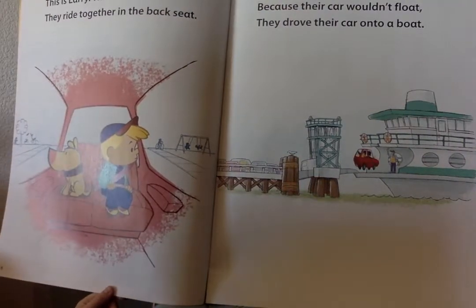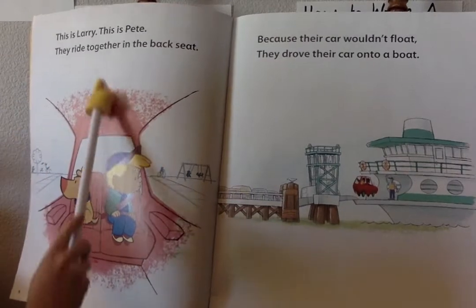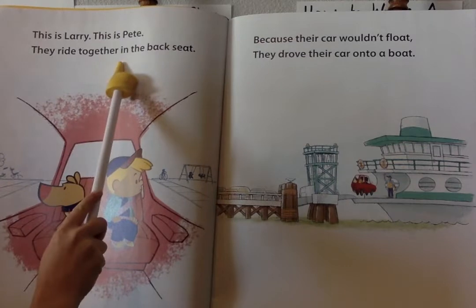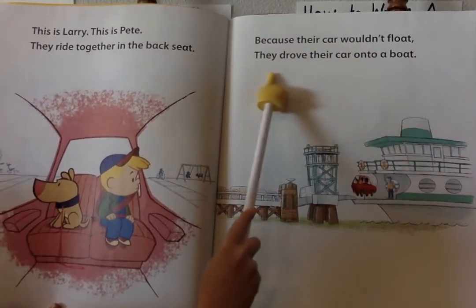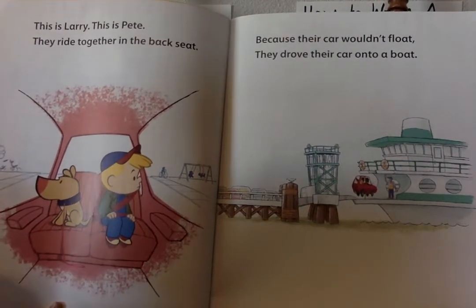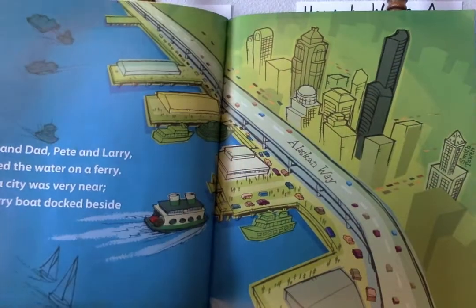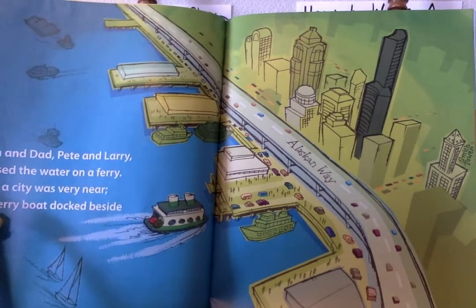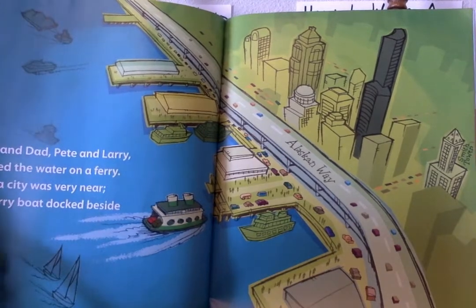Here we go. This is Larry. This is Pete. They ride together in the back seat. Because their car wouldn't float, they drove their car onto a boat. The ferry takes you across the water. It's pretty cool. Mom and Dad, Pete and Larry, crossed the water on a ferry. Soon the city was very near. The ferry boat docked beside a pier.